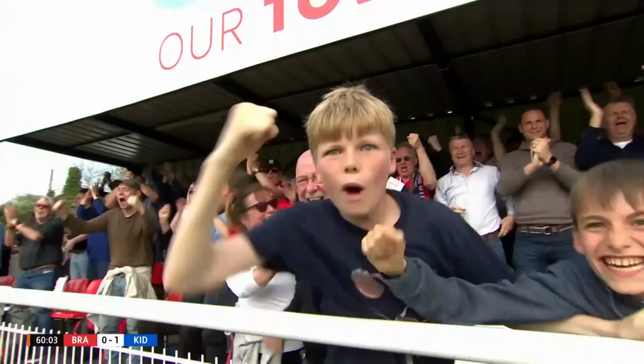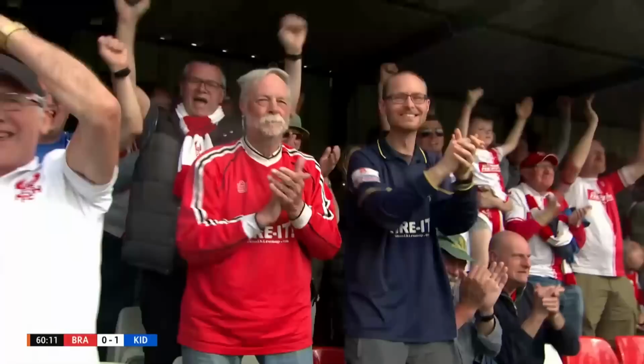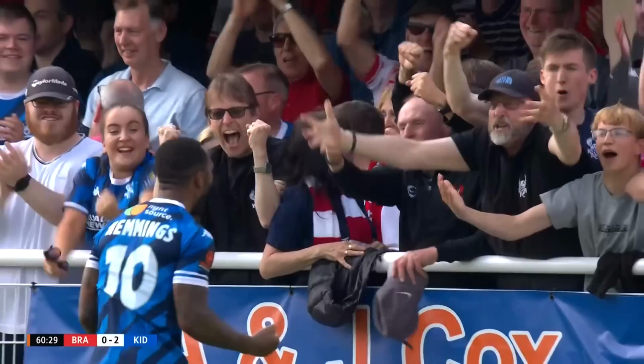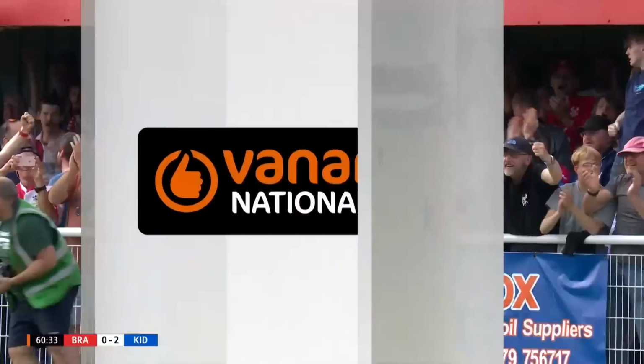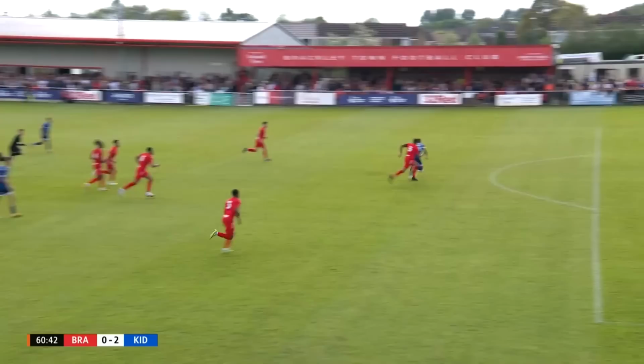Away to our left, an hour played, and Harriers have doubled their advantage, hitting the ball across Danny Lewis, and there is no stopping the celebrations in front of the Harriers fans, away to our left. Hemmings was there to put it away. The Brackley players are looking at one another. He's had two chances, and he's put both of them beyond Danny Lewis. The second goal coming after an hour played, and it is Brackley Town 0, Kidderminster Harriers 2. Beautifully finished by Ashley Hemmings.